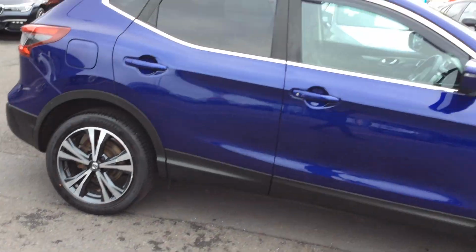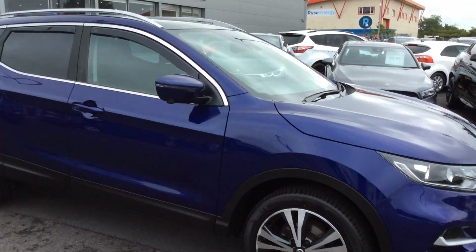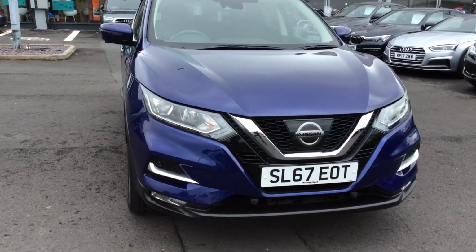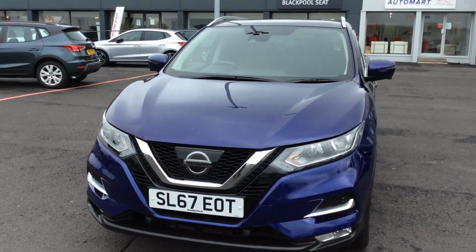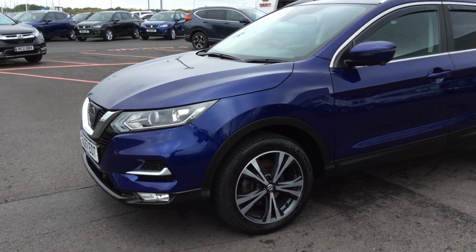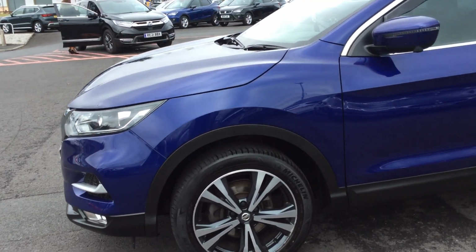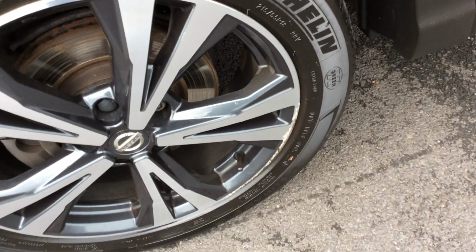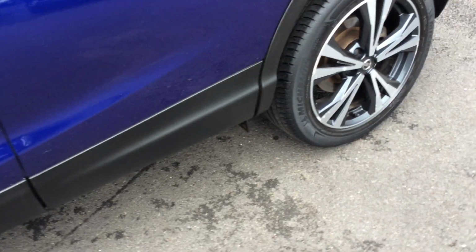Here's the Qashqai that you've been looking at. Lovely car, 2017, on the 67 plate, in a stunning blue colour. It's got lovely 19-inch diamond cut alloy wheels. They do need recutting because there's a bit of curb rash on that one. We are going to get these done.